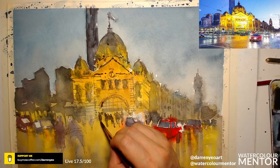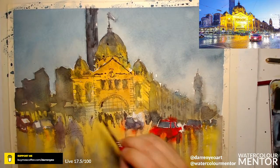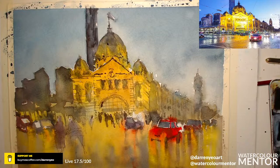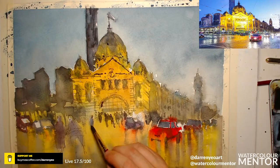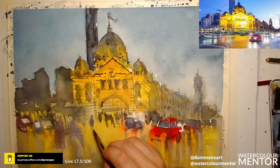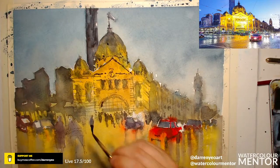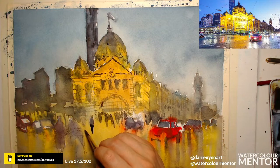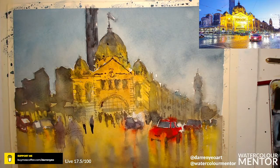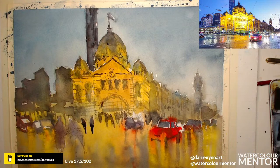At the base here. Yep. Now here's another figure. You can even add a tiny bit of gouache in like that. This is gouache mixed with blue. A bit of the legs as well. You darken these off slightly more like that. Here's some legs of this other figure there in the background.